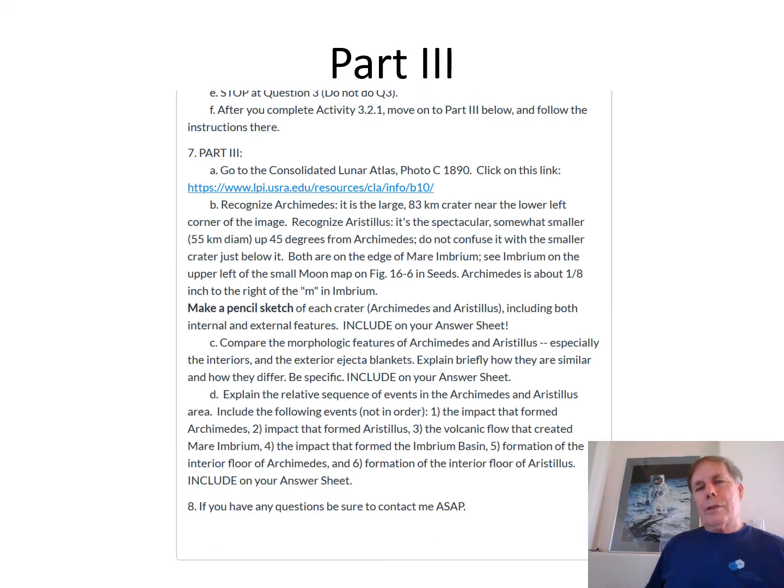Here's the third part. We go to a totally different website. This is the Consolidated Lunar Atlas. It's an online atlas of moon images. And you're going to be looking for Archimedes. I'll show you that in a minute. That's a big crater, and also Aristillus. We're going to be looking for both of those things. By the way, Seeds has in Figure 16.6 a little moon map, and you can see just where Mare Imbrium actually is. That's the large basin in which these other 2 craters sit. And Archimedes itself is about 1/8 of an inch to the right of the M and Imbrium on that figure. It's not a very big figure, frankly, but it might be fun to look for it.